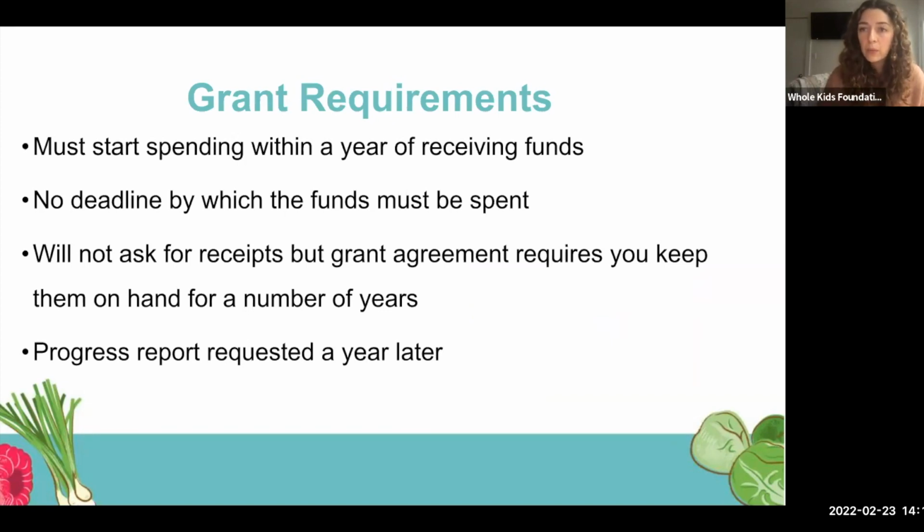There is no deadline by which you must spend all $3,000. We just ask that you start spending the funds within 1 year of receiving them. We also ask for a progress report about 1 year from when you receive your grant, and that will be your opportunity to give us those updates and let us know how the funds have been spent, how much is left, what successes and what challenges you have had.